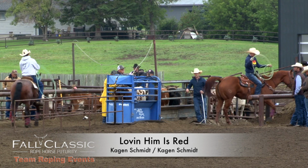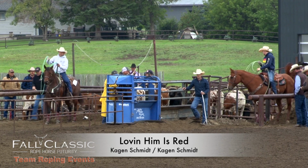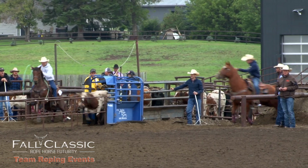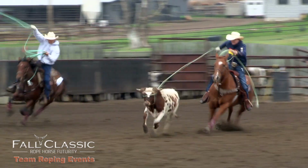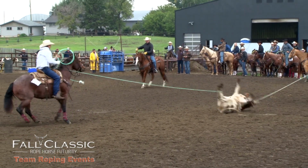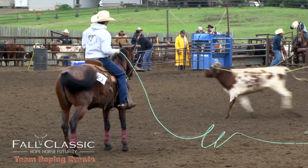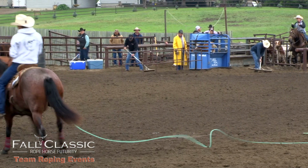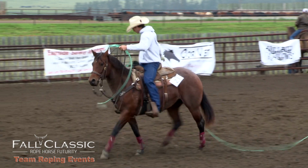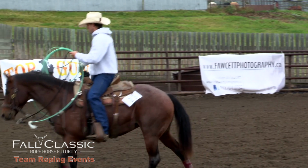Flipping the page, we're going to go to draw number 23. Draw number 23, Kagan Schmidt is bringing us Loving Him is Red. Here's Roxy, going to be a 6-year-old mare. Kagan Schmidt from Barhead, Alberta. Here's a Gallo de Cello bred horse. Yes, sir. It's going to be a 717 in the field. Judge number 1 is going to give us a score of 74. Judge number 2, 75.5. Your time score, 73 for a total of 222 and a half.